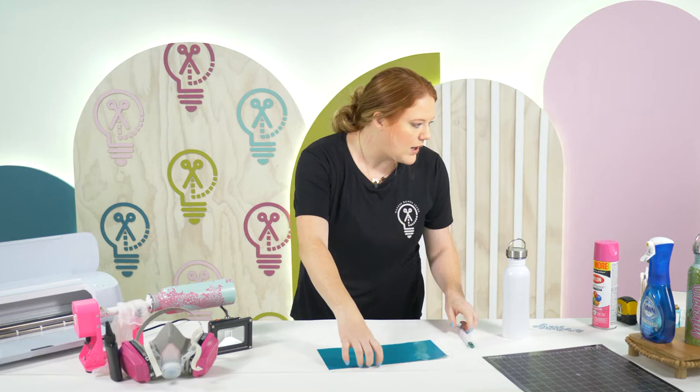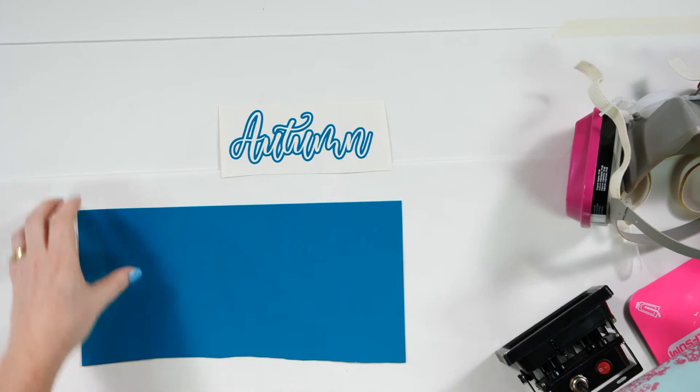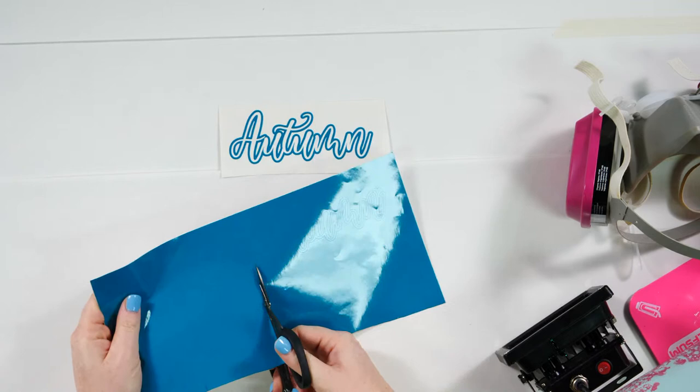But what I'm gonna do, I already weeded and cut out the outline name, but we need to, I'm gonna cut this. Oh my gosh, I mean, this is such a fun project, guys. You're gonna love doing this.